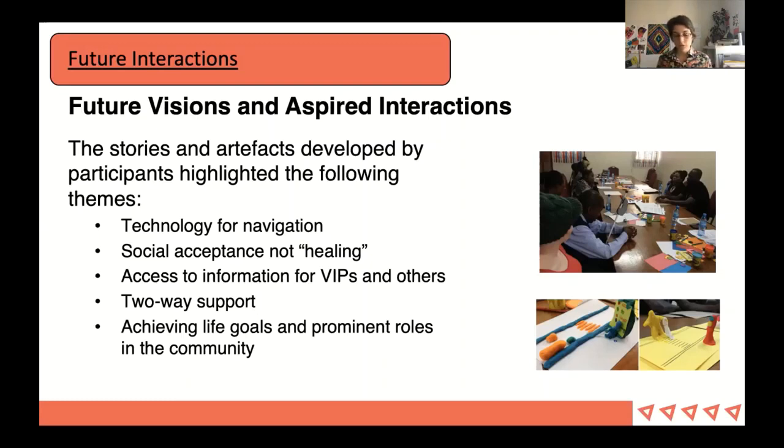technology which would provide access to information for visually impaired people and others, including their families. Two-way support ensuring that visually impaired people were creators of content and experience as much as the beneficiaries of technology and support, and that ultimately people wished that technology would be a key enabler in helping the future children of Kibera achieve their life goals, enabling them to reach prominent roles in the community.